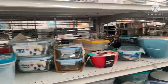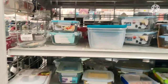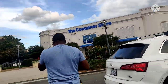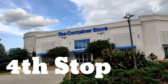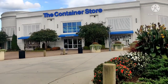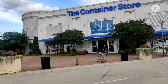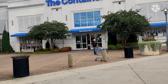No luck in here either. We are still down in Charlotte and we decided to try the container store. And if we don't have any luck here, then I think we're gonna do Amazon. If we don't have no luck here, then we just ain't having no container, if we can't find containers in the container store.